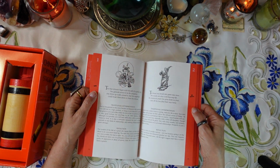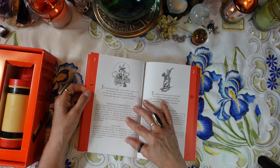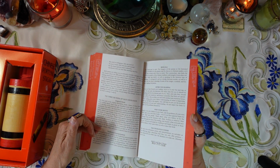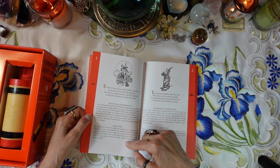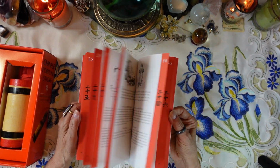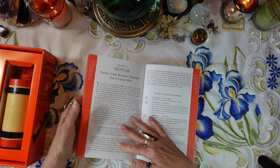And then for each stick number, there is the original poem, there is a traditional interpretation, and then there's a reflection. So we'll do one just so you can see how it is in case this is something that's interesting to you. I always find it interesting.